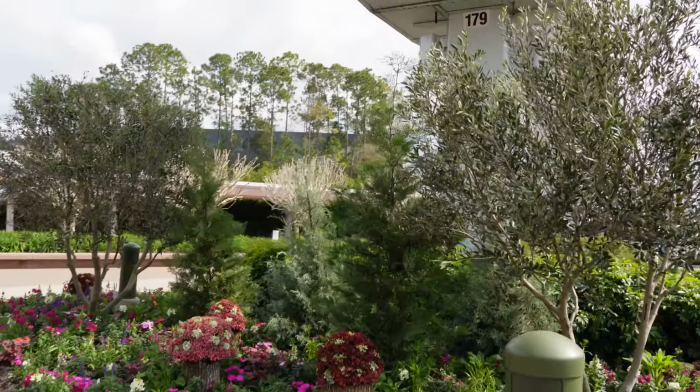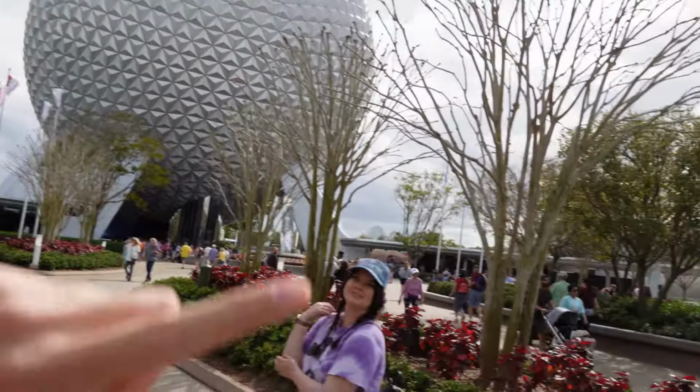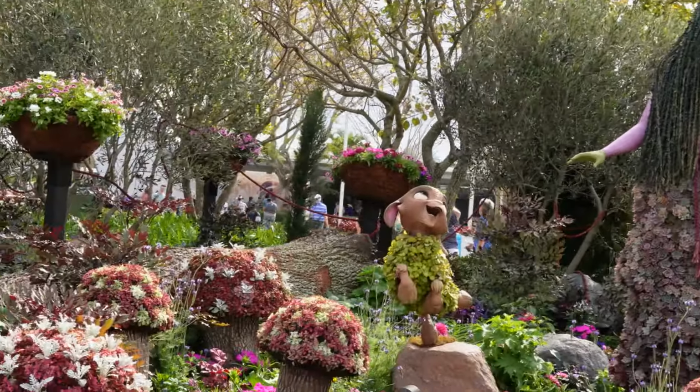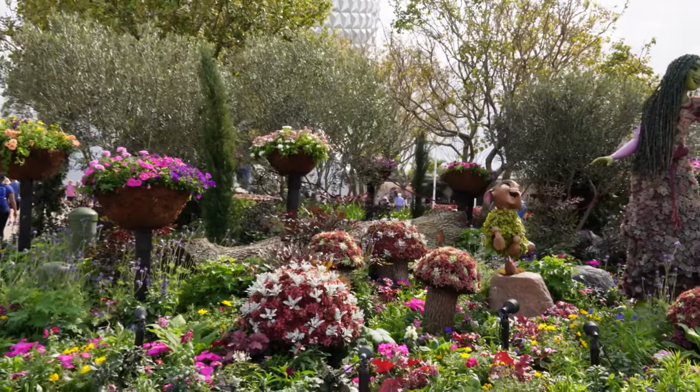Oh no. So we just started the video over here. There's some topiary mushrooms. I have my zoom lens. We need to go over here, Brennan. So this is the entrance topiary. There's Asha and Star from Wish. There's Valentino the goat. And then a bunch of other little mushroom topiaries.